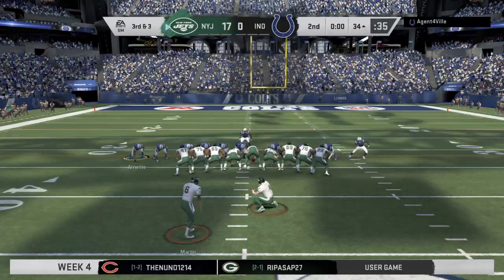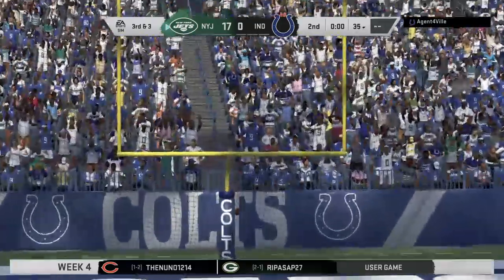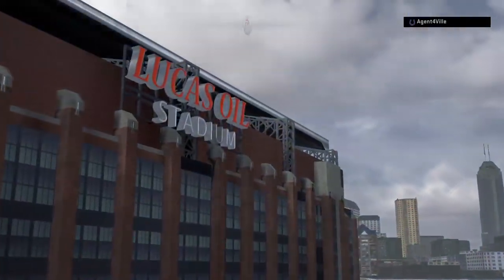On the left hash, officially it's called a 51-yard attempt. And this is right down the middle as he puts it through. And that will do it for this 1st half.